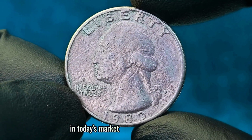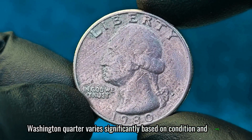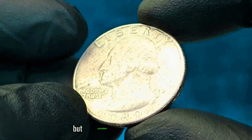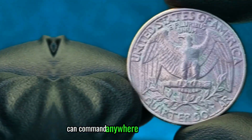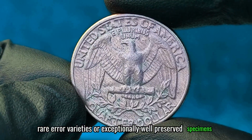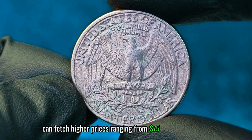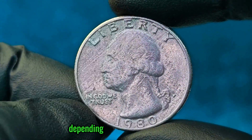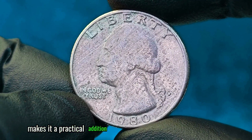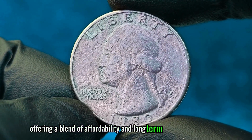In today's market, the value of a 1980 P Washington Quarter varies significantly based on condition and rarity. Circulated examples typically trade for face value or slightly above, but uncirculated coins in high grades can command anywhere from $10 to $50. Rare error varieties or exceptionally well-preserved specimens certified by recognized grading services can fetch higher prices, ranging from $75 to $200 or more, depending on demand and provenance. The coin's steady appreciation over time makes it a practical addition for both novice and seasoned collectors, offering a blend of affordability and long-term investment potential.